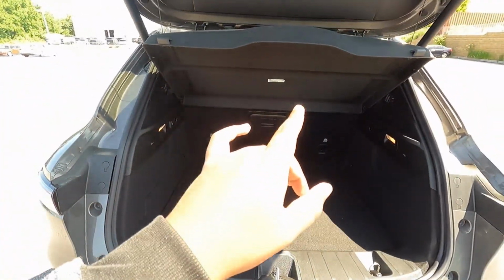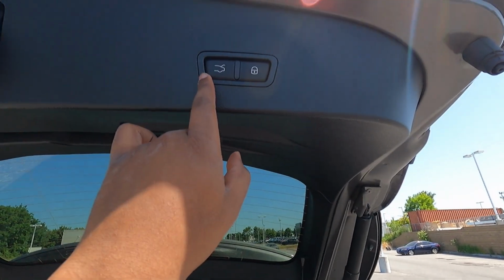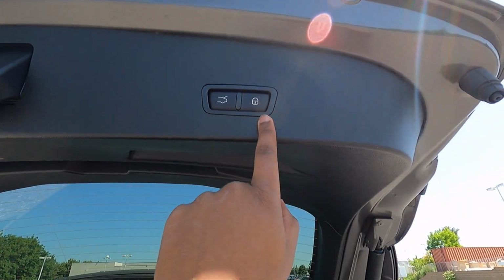You also do have a cover right here to hide your cargo. The tailgate is powered, so you can basically hit this button to close the tailgate, as well as hit this button to lock the doors and close the tailgate.